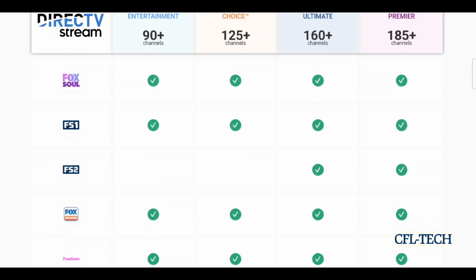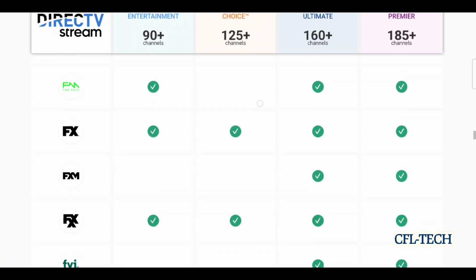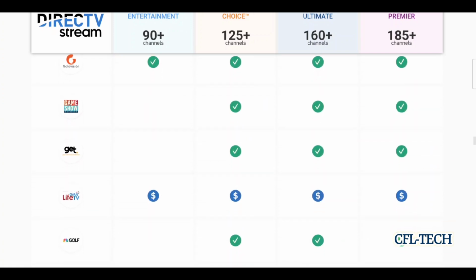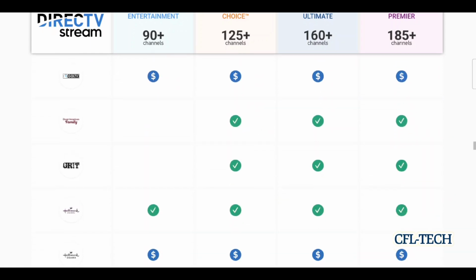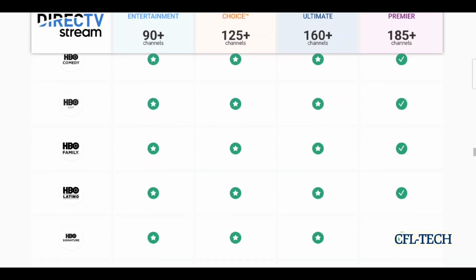And you have FS1, but you don't get FS2. That's kind of interesting how they did that. And you get Fox Weather, but you don't get the Weather Channel. Fox Weather is on a lot of the free streaming platforms as well, so it's kind of a fluff channel, but it's a good weather channel. They have a lot of good information on there as well. And there you go. You have some Hallmark channels included with the entertainment plan.